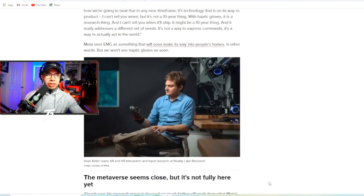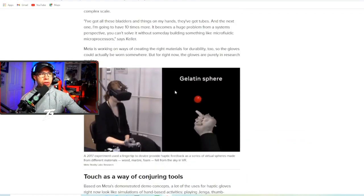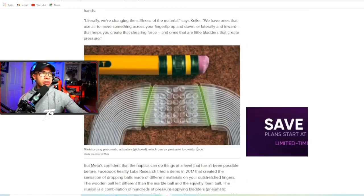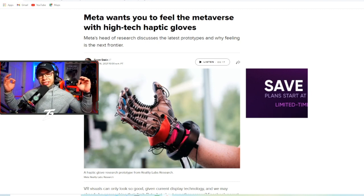So all in all, I think if we were to look at it right here and study it, it's much more of a prototype. You can tell right here, more of an in-depth research lab, still building upon. Obviously, right here is not something you're going to take out into public with you and everything like that. So my opinion on this, as far as haptics, yes and no.